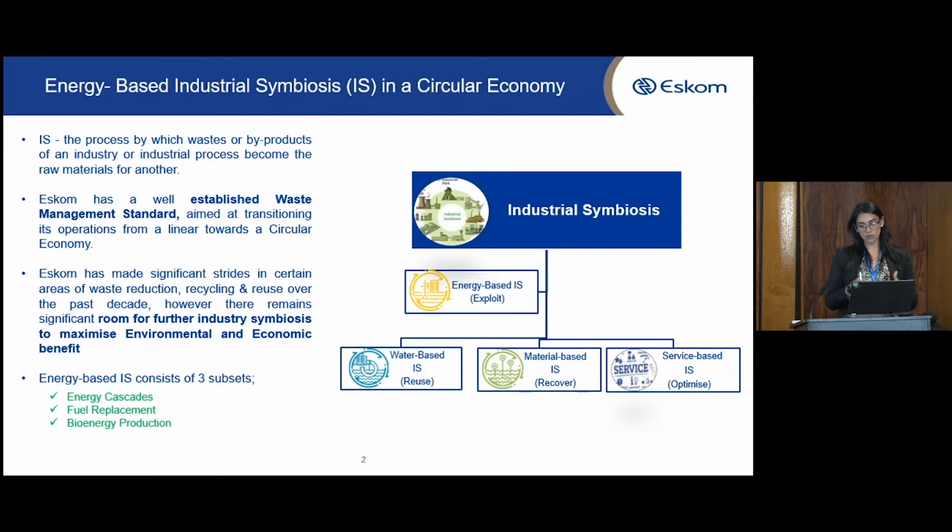Then the material-based IS is what I've seen many of the colleagues talk about, which is how your byproducts or your waste material can be a feed into another industrial process, for another company or yourself. In that instance, I kind of feel like I'm trash talking in terms of waste, but I don't intend doing that.